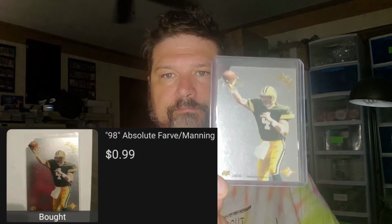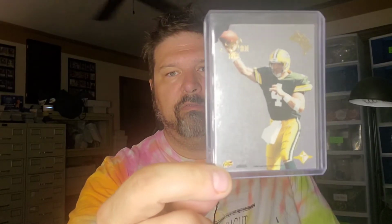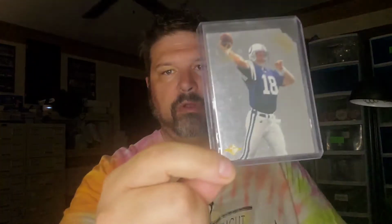And then I've got a great one as an example of a bad listing that I turned into a great gain for me. So I got this 98 Absolute. I believe that's Absolute, right? Yeah, 98 Absolute Favre card. But the important thing about this card is not who's on this side of the card, but who's on this side. This is a Peyton Manning rookie card that's fairly desirable. The card looked to be in great shape in the photos, and it looks to be in great shape in person. So I've picked up a few of these in a good deal that way.